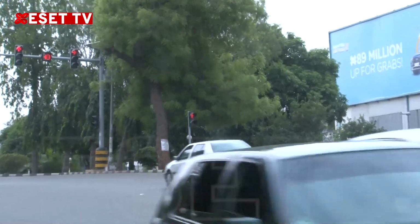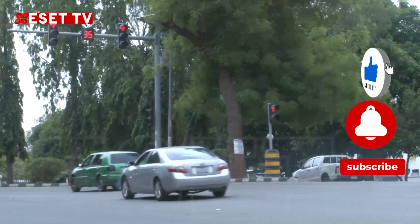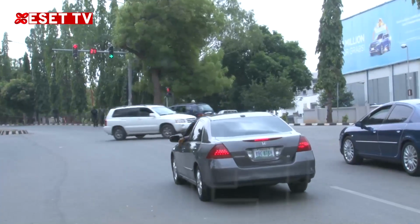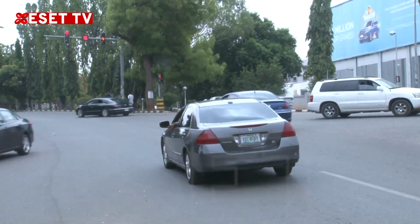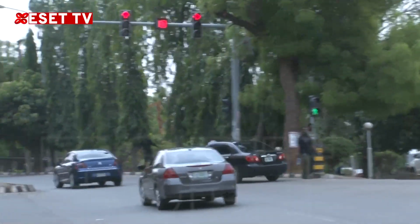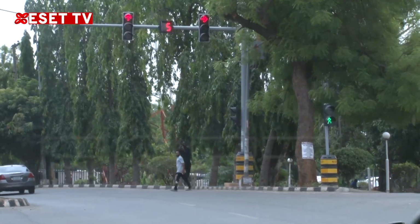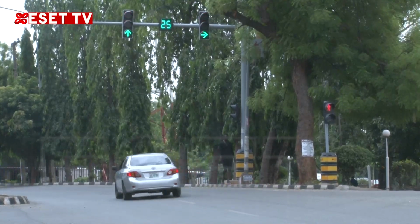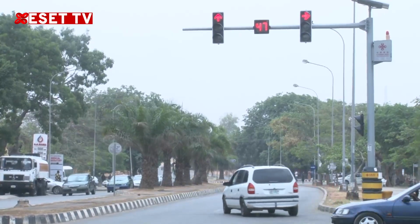Points are actually those where traffic lights have been fixed. They are meant to separate traffic coming from different directions. And so if you drive in, and the other person maybe is on green and you are on red, of course you may not be seeing the other person on the other side. All we need at this point is for people to be patriotic. Elsewhere, in other climes, even in the night, if the traffic light is red, you see them, they will wait. But here we are so in a hurry, pursuing nothing.